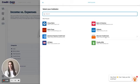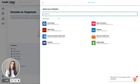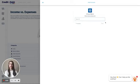Obviously, you see here you can do your Discover credit card, American Express. Citibank's there. If you can't find something, I can't think of anything off the top of my head that's missing, but you can search for your credit institution, your credit cards, something like that. So let's say you're looking for a credit union, like Desert Financial Credit Union. That's right there. So you can search if you bank with a credit union. If you have different credit cards, you can search for them there. We'll just click one so I can show you.